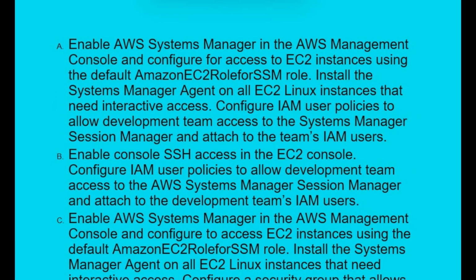Option A, enable AWS Systems Manager in the AWS Management Console and configure for access to EC2 instances using the default Amazon EC2 role for SSM role. Install the Systems Manager agent on all EC2 Linux instances that need interactive access. Configure IAM user policies to allow development team access to the Systems Manager Session Manager and attach to the team's IAM users.